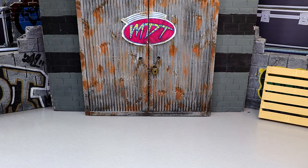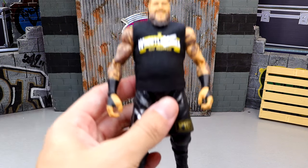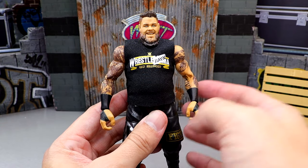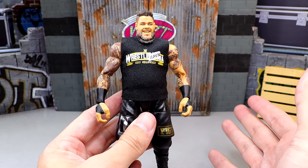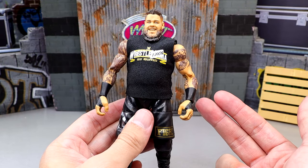So coming in at the very bottom of our list at number 36 is going to be Kevin Owens, man. There are so many issues with this figure, man. I really can't even get into it with you. First of all, his scale was awful. I think they picked not a really good gear. I think he was very limited. They could have given us multiple shirts. I think his arms are too skinny.